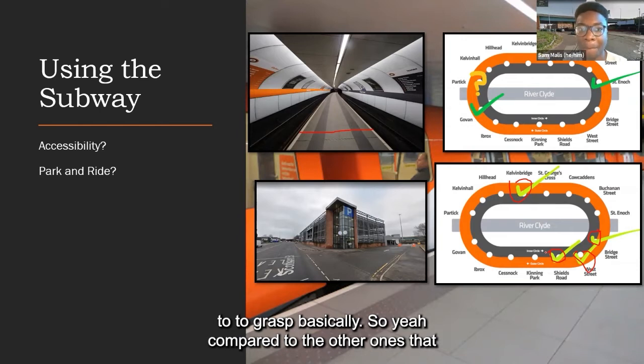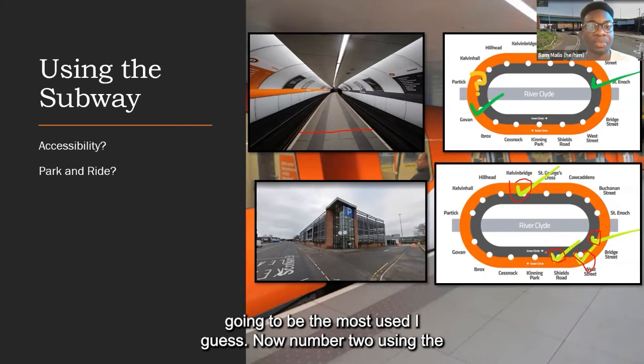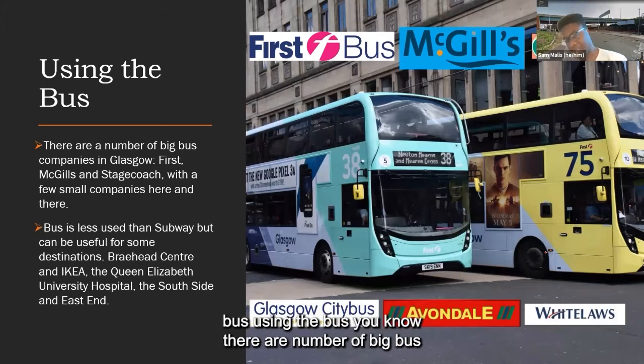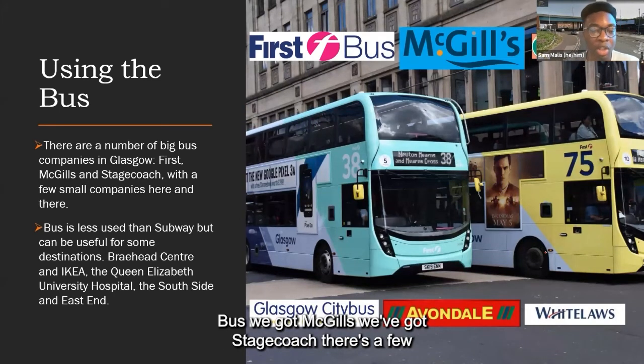So compared to the other ones that are coming up, this is probably the easiest, and it's going to be the most used, I guess. Now, number 2, using the bus. There are a number of big bus companies. So, we've got them at the top. We've got First Bus, we've got McGill's, and we've got Stagecoach.